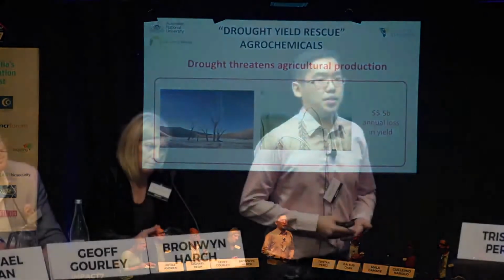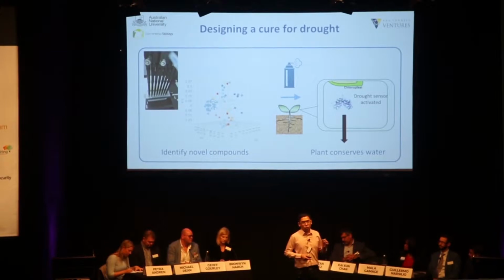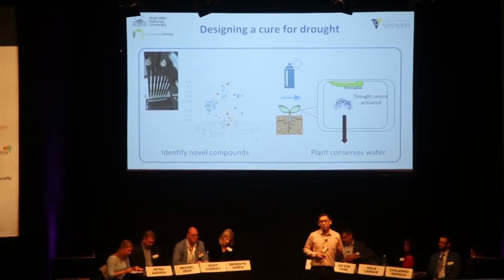How do we solve this? How do we make plants smarter and hardier? Our solution is to say, can we take inspiration from screening drugs for cancer and apply that to look for novel chemical compounds that we can spray onto crop plants?